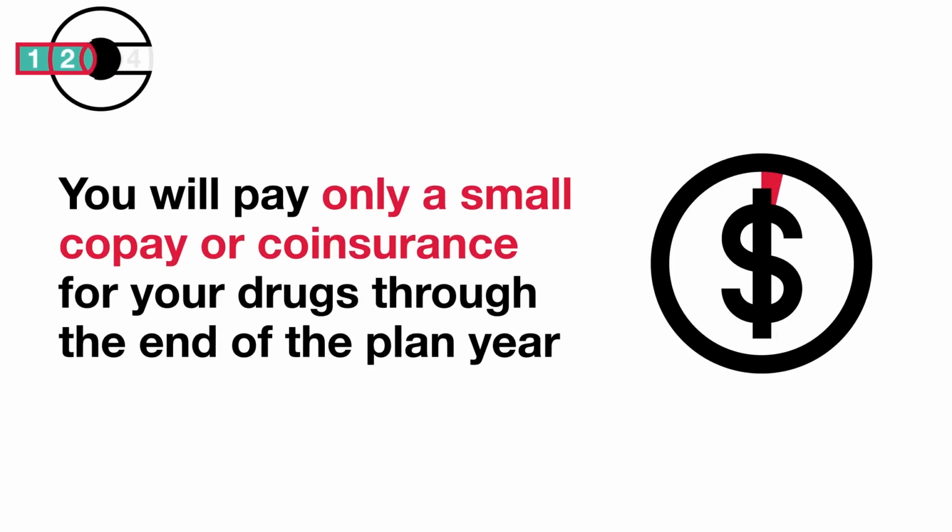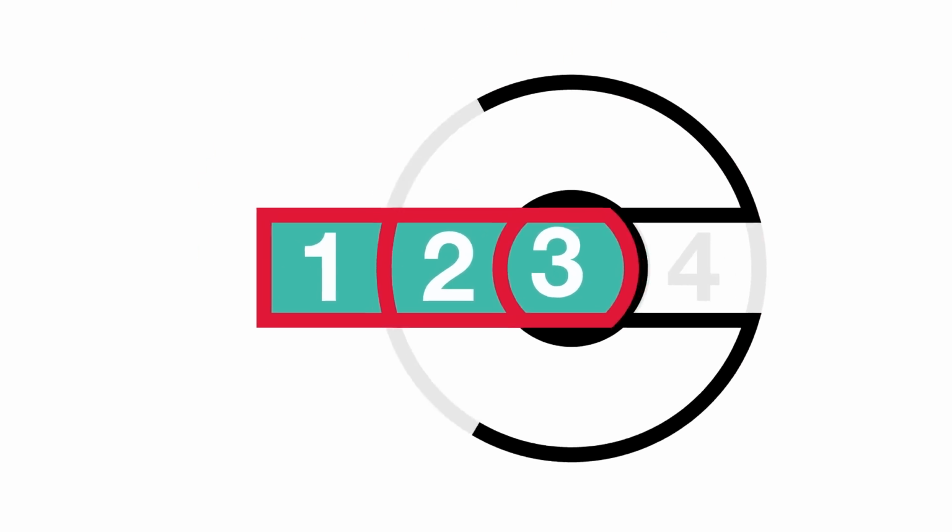Once the amount you spent on your covered drugs, plus the discount you get on brand drugs while in the gap, reaches Medicare's next spending threshold, you move to the final stage of your Medicare Part D coverage, known as the Catastrophic Coverage Stage. In this stage, you will pay only a small copay or coinsurance for your drugs through the end of the plan year. Regardless of which stage you reach or the Part D plan you select for the following year, you will return to the deductible stage on January 1st.